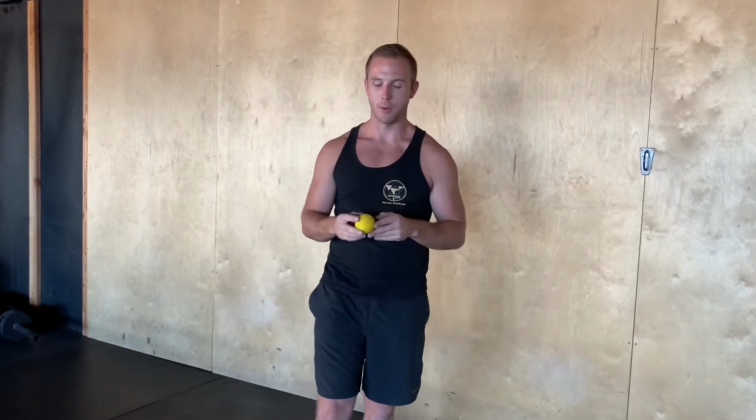This next exercise I'm going to show you is going to help you turn on that serratus anterior that I previously mentioned in the video before. As I spoke about, that serratus is a breathing muscle. It helps to expand and open up that rib cage. So what we're going to use is one lacrosse ball. Now these are really cheap. You can buy them on Amazon in either a pack or you can buy them individually.